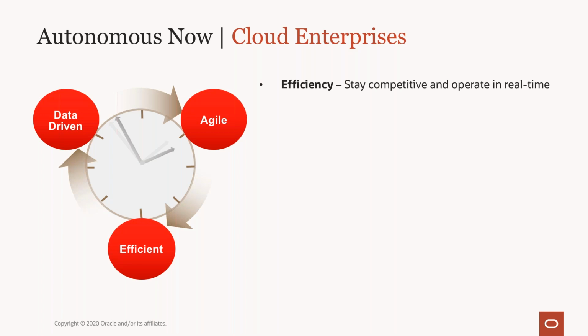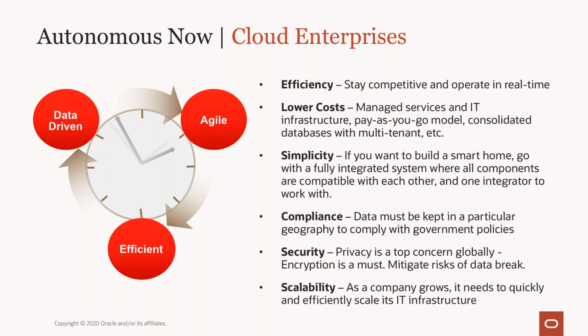But as you transition to the cloud, other things start to matter. Lower costs. There's a reason why you're moving to the cloud from an on-premise situation. So you want managed services and IT infrastructure. You want a pay-as-you-go model. You want simplicity. I give this example that if you want to build a smart home, it's very complex to start piecing together a bunch of different technologies. You really want to go with one integrator and be done with it. And that person's the responsible party here. There's compliance. Sometimes your data has to be kept in a particular geography to comply with government policies. And security and scalability. So there's a bunch of requirements that you have if you're going to transition over to the cloud.